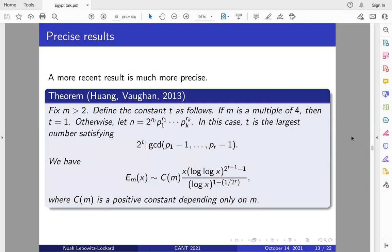were improved pretty recently, with this very complicated theorem with a very strange looking bound. Let's say that m is bigger than 2. I'm going to define a constant called T. There are 2 cases. If m is a multiple of 4, then T equals 1. Otherwise, I write the prime factorization as 2 to the R0 times P1 to the R1 times P2 to the R2, all the way up to PK to the RK, where these P i are the odd prime factors of m. In this case, T is the largest number for which 2 to the T divides every P i minus 1.